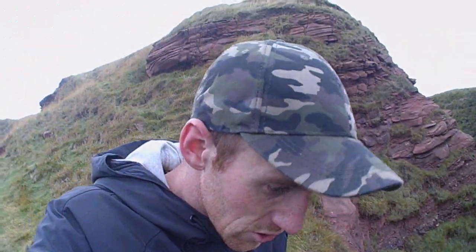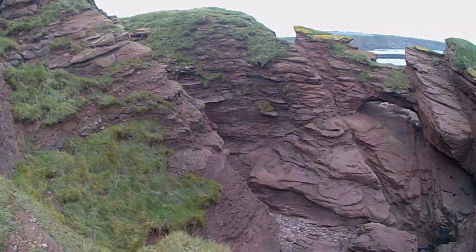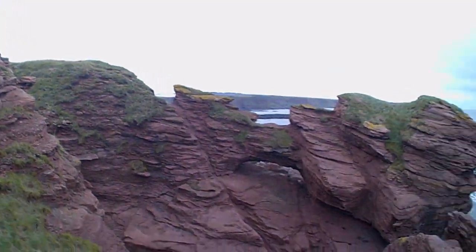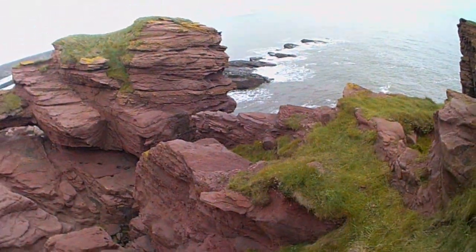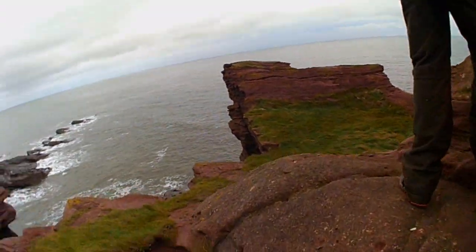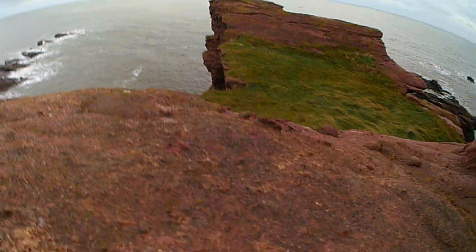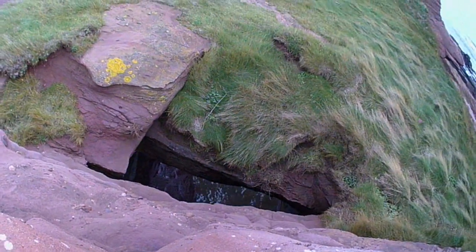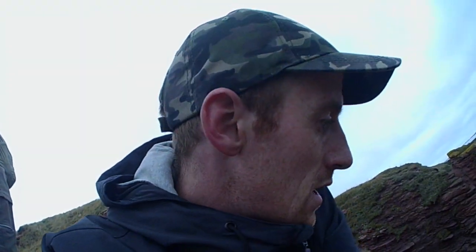There's another epic arch in the stone over there. Now and again the sea must go in down there, but it looks dry just now. What is it? Oh, you can see right there, like come up here and you can see right there. That's scary as fuck. There's a hole in the rocks there, folks, that drops straight down to the water.